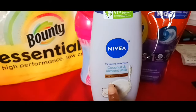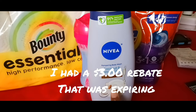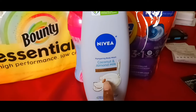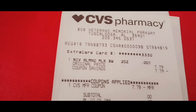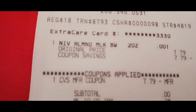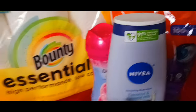This is my next transaction. The body wash, because I had a rebate for it. So I did just one, and I used that to pay for this. So let's look at my receipt. Okay, here's my receipt. They lowered the $8 extra buck down to $7.79 because that's how much it cost. I paid zero out of pocket. Y'all see that? So that's a pretty good deal for everything that I got.